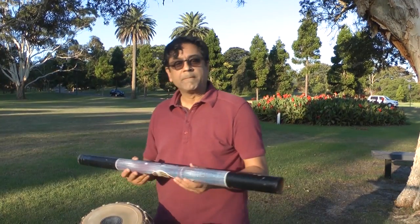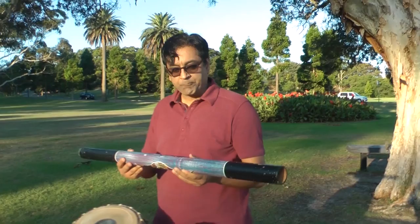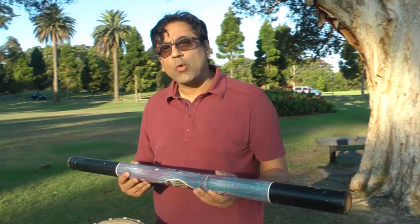This is didgeridoo from native Australian or Aboriginals. It is around 1,500 years old, possibly 40,000 years old. It's the oldest wind instrument.